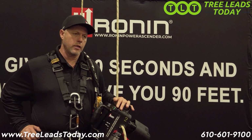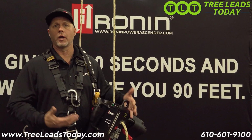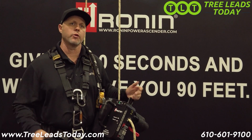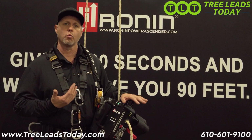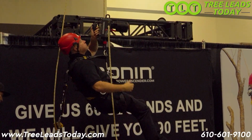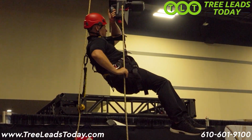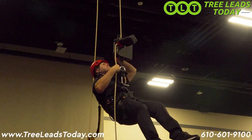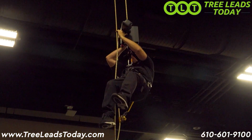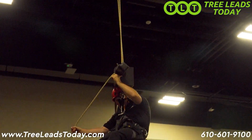Well, at the end of the day, there's a positive braking system in here, so that braking system's always on. So essentially when you're operating the Ronin, you're operating it with one hand, obviously free, and when you release that control, that device is just going to hold you in place. And when you're moving to descend, it's the same thing. You're descending at a controlled rate of speed, and if you wanted to release that brake system to stop, you could just stop yourself right in place.